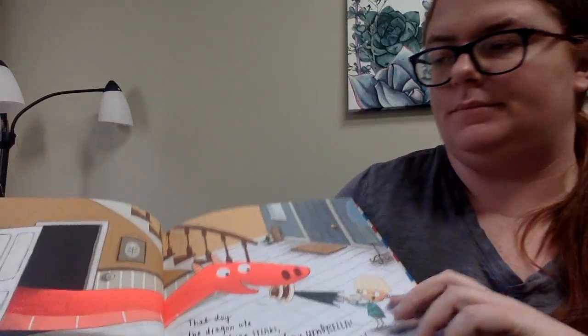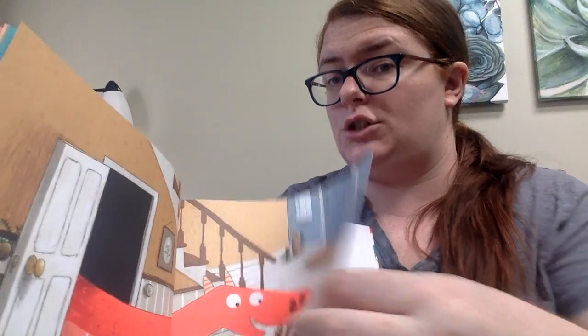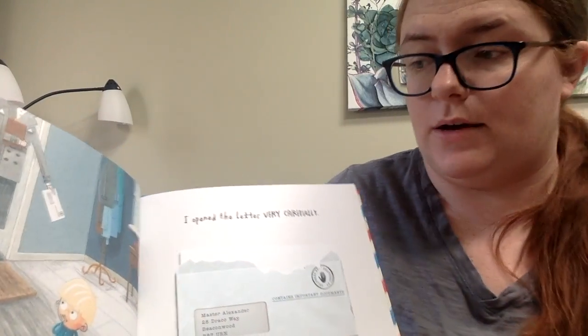Notice also how the setting doesn't change in this book. It's always at his house.